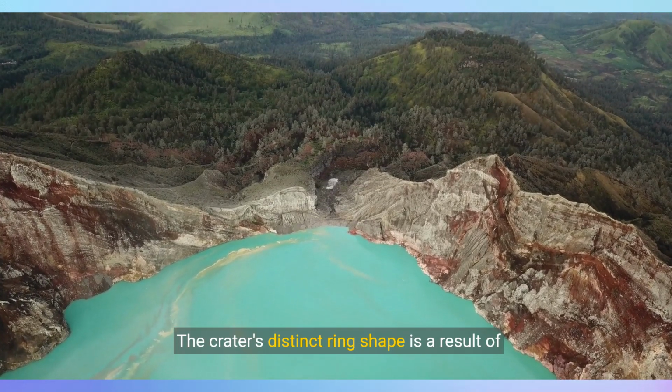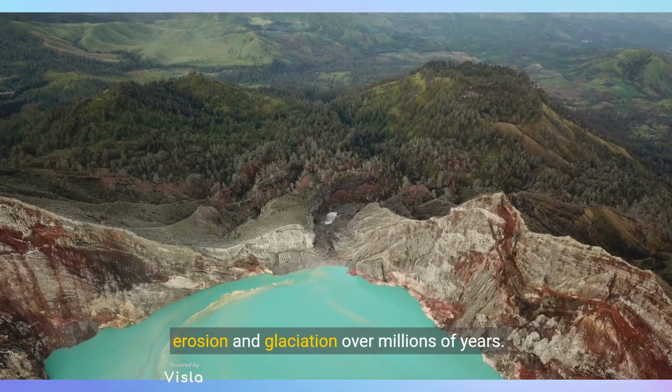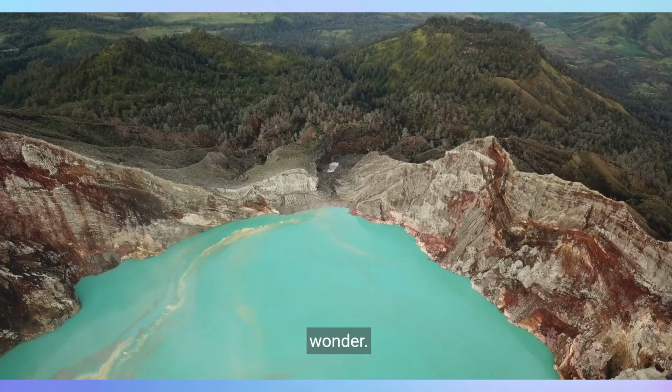The crater's distinct ring shape is a result of erosion and glaciation over millions of years. Visitors can explore the area by boat, providing a unique perspective on this ancient geological wonder.